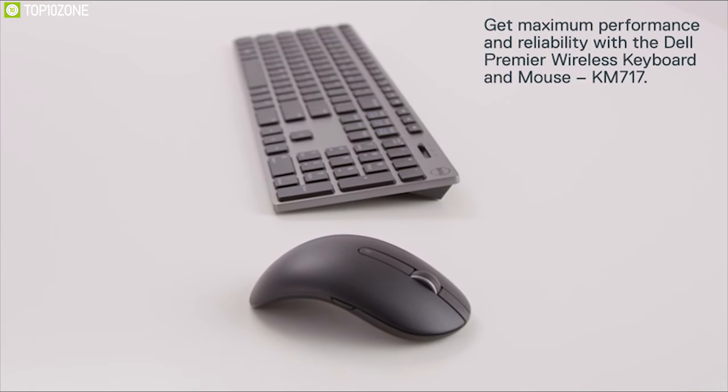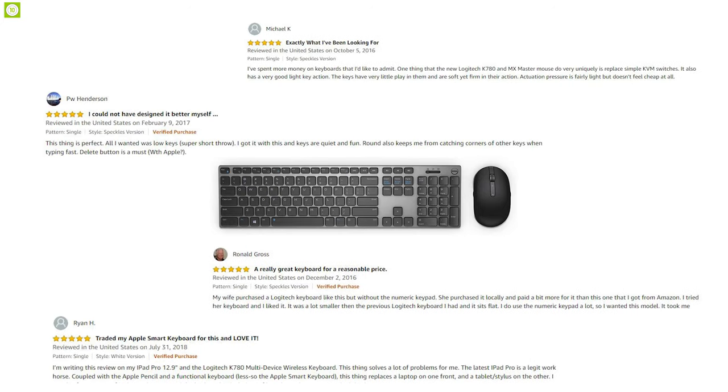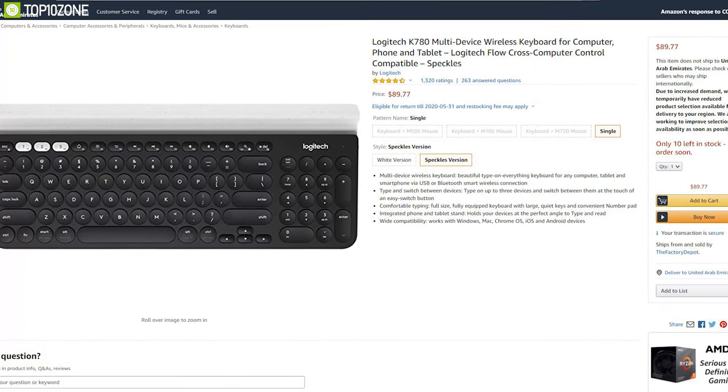Improve your productivity every day with the Dell Premier Wireless Keyboard and Mouse. This keyboard and mouse combo have earned good reviews and ratings from the customers, and you can get it from online.